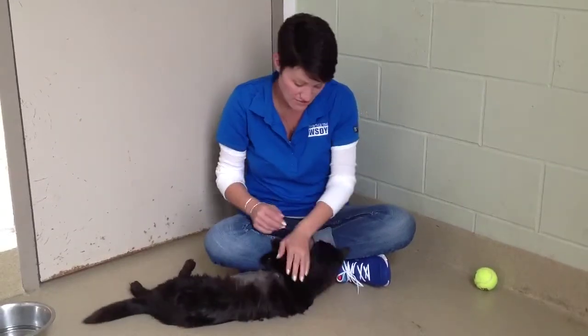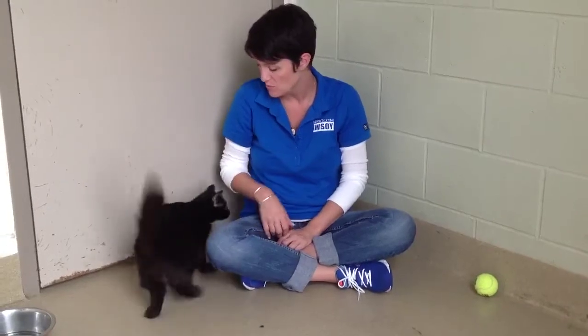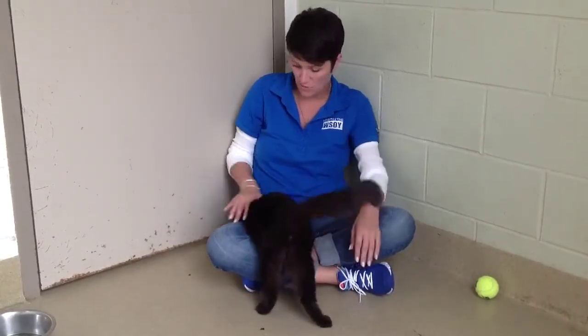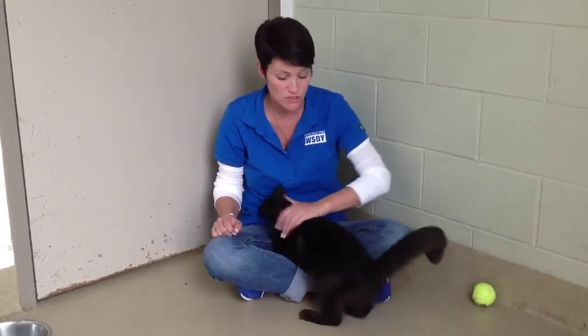Right now he's very playful, and honestly, just an absolute sweetheart. Whenever I let him out of the cage, he immediately just wanted attention. I think he'd be great in a home that would be able to give him all of this attention that he wants and be able to play with him. He'd probably do really good with family and kids even.